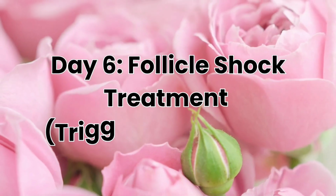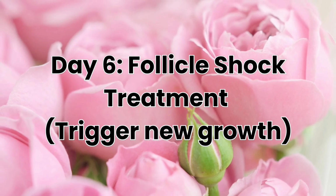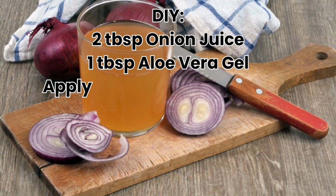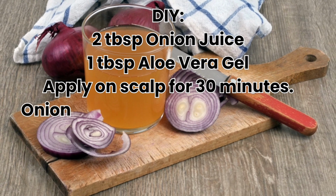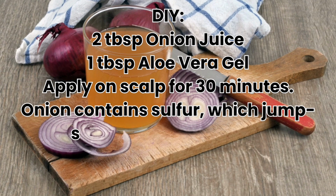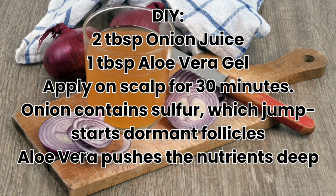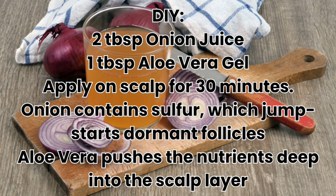Day 6. Follicle shock treatment, trigger new growth. DIY. 2 tablespoons onion juice, 1 tablespoon aloe vera gel. Apply on scalp for 30 minutes. Onion contains sulfur, which jump-starts dormant follicles. Aloe vera pushes the nutrients deep into the scalp layer.